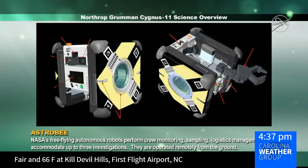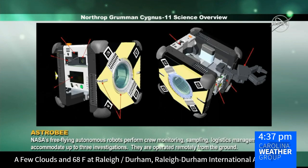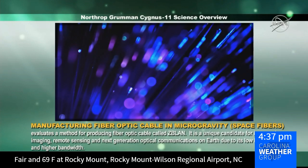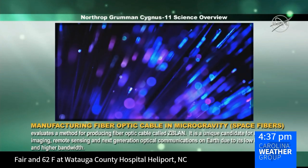Another investigation is manufacturing fiber optic cables in microgravity. This is called Space Fibers. This investigation will evaluate a method for producing fiber optic cable from a blend of zirconium, barium, lithium, sodium, and aluminum. This is called ZBLAN in space.